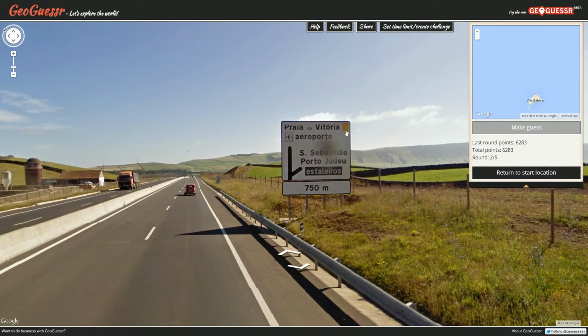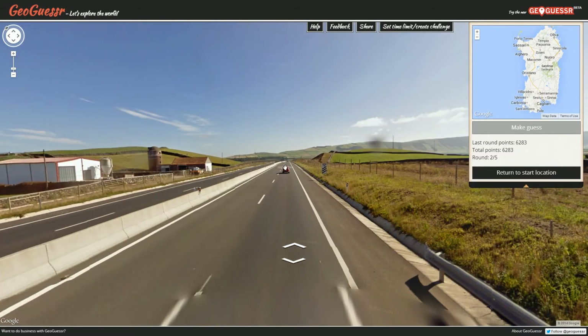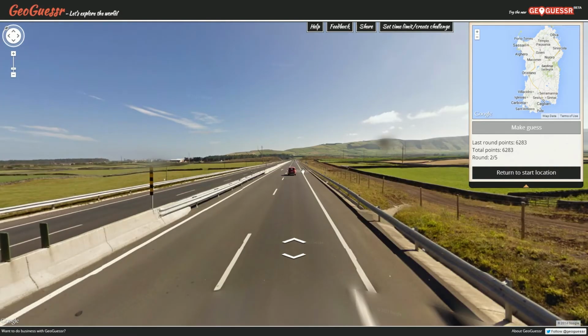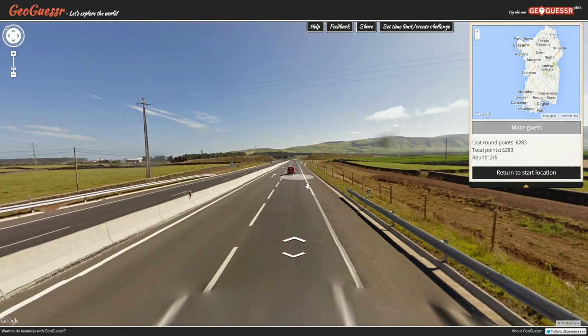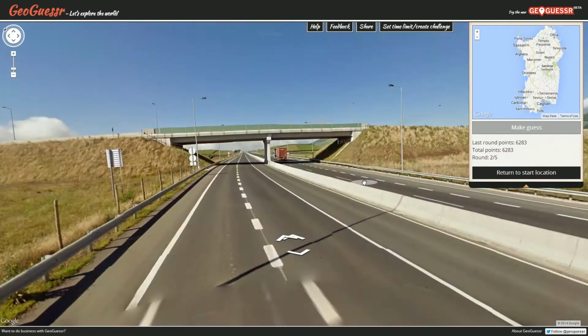Praia da Vitória, San Porto Judo. Porto Judo. Not really familiar with that. Are we perhaps in something like over here? No, we're not in like Ibiza. What about over this one? No, not that I can tell. Interesting. Wow, I'm very lost. And this Porto, nothing really to go on here. Is there anything? This vehicle is, I forget what these things are called. No, that's not a Reliant Robin, is it? I don't know what those things are. I have no idea, to be honest.